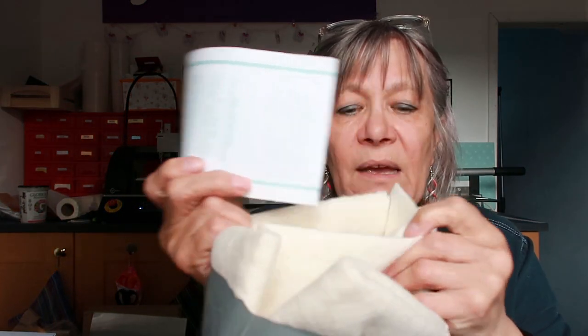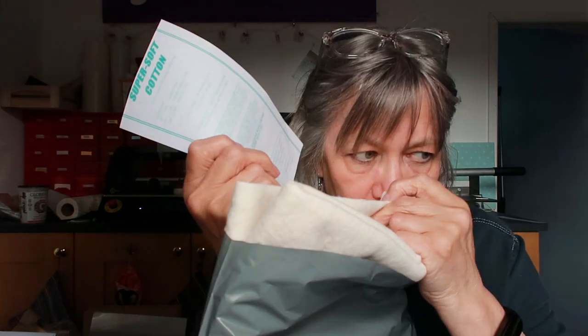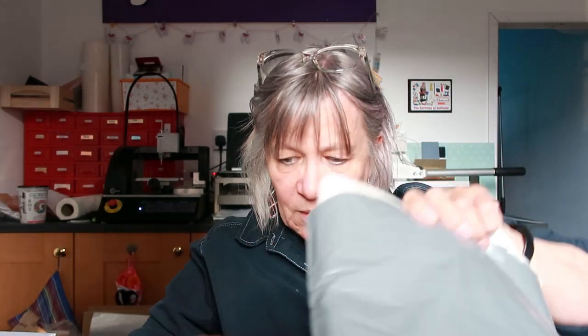Then this one, it doesn't say who it's from, they don't stick pieces of paper in, do they? Then I got, oh no, it's not Lucy, it's super soft cotton batting, and oh, it smells lovely. Smell it. Isn't that gorgeous? It's the fabric. It says it's super soft cotton wadding with scrim, made with long staple cotton, no chemicals, no bleaching. Machine or hand quilt up to 10 inches apart.